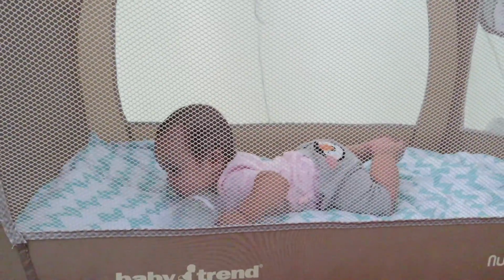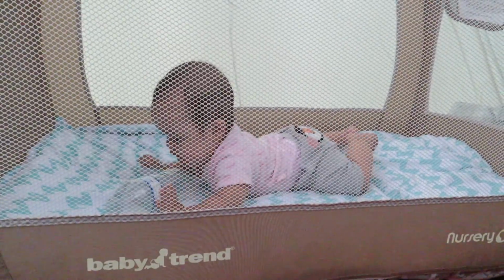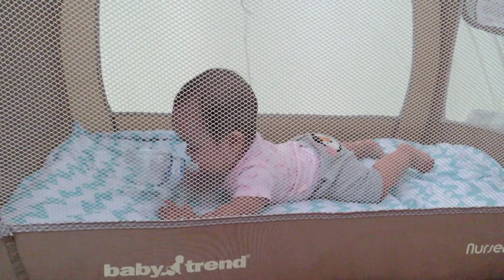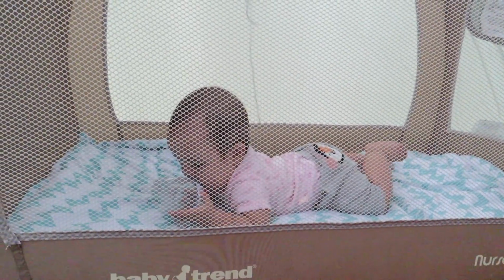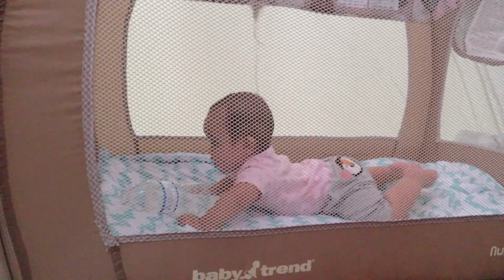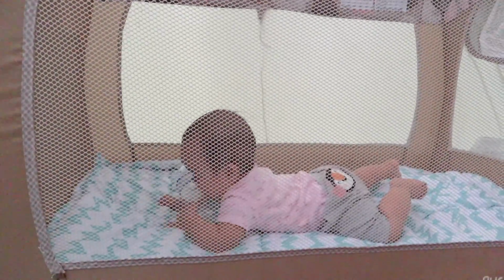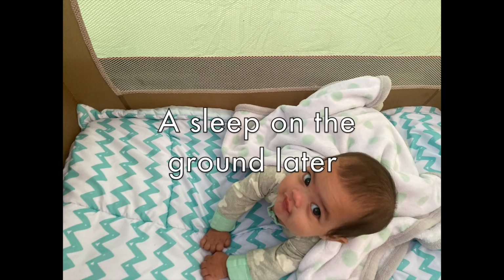We're trying to get some tummy time accomplished, because she hasn't done much of that on this trip. And playing with her new favorite toy, an empty plastic water bottle. Let some air fill in. Asleep on the ground later.